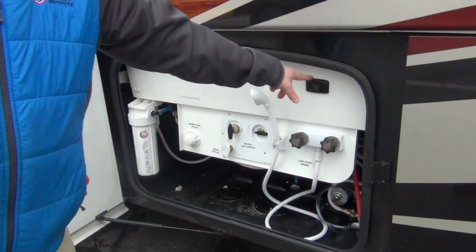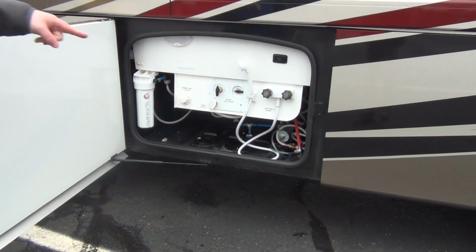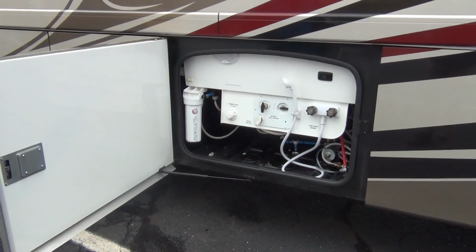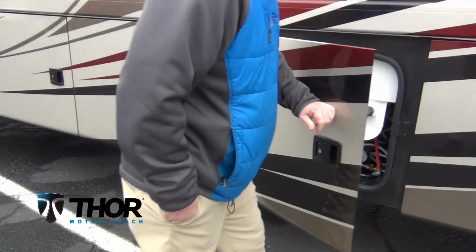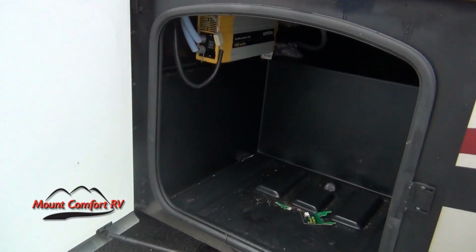I'll bet you dollars to donuts that's a water pump switch. And again, a nice clean compartment. Your water pump's very accessible. That's good. I see it has the kit on it already for easy winterization as well. More storage.